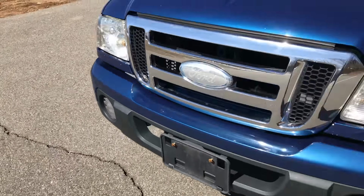And I drove this for about 160 miles. So I drove it on the highway. I drove it on the back roads. It does have power windows, in case you didn't already realize that.